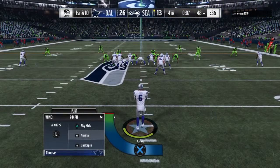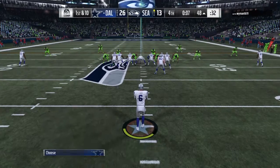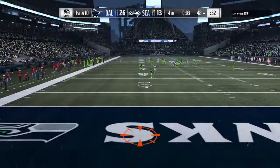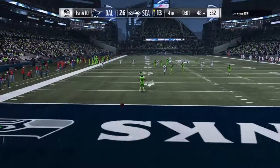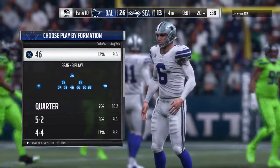And what is this? They're lining up here to punt on first down. He gets this one away, and boy, it's another boomer. Now this is going to carry well into the end zone for a touchback.